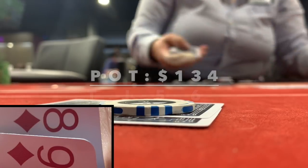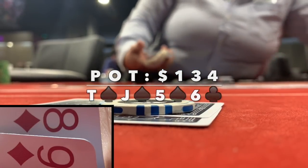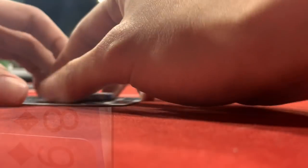Turns to 6 of clubs. The +1 bets $30 into 134. I don't think we can go anywhere just yet. The river's the ace of diamonds, so obviously a miss. And when the +1 bets $100, we make the easy fold.